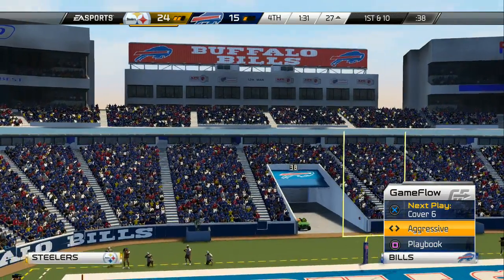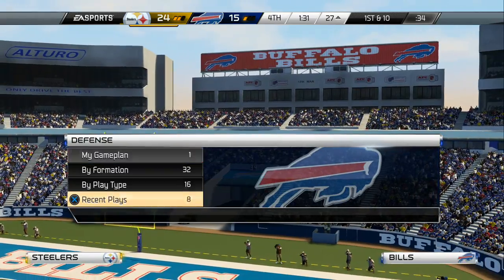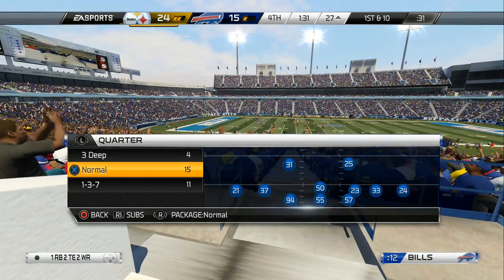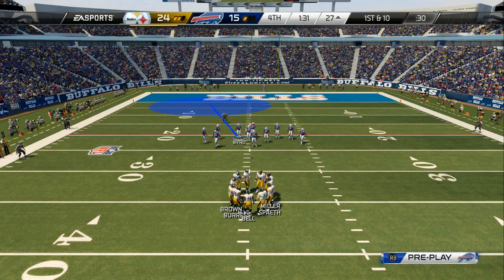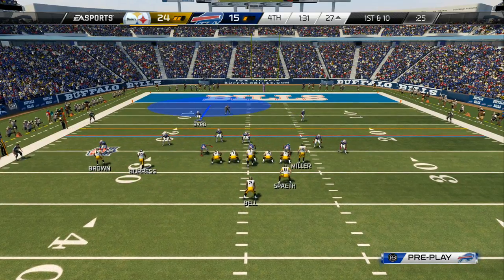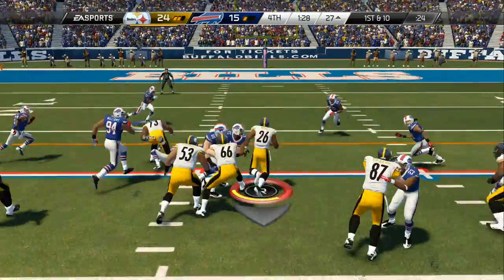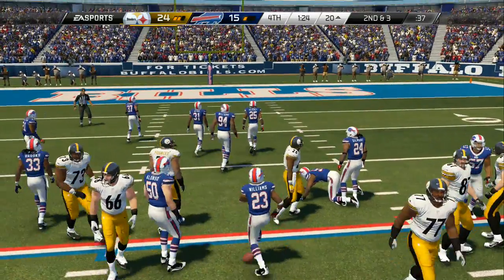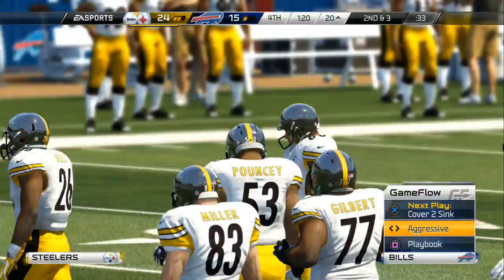Second half, why would you go for it on fourth down in this situation? You don't get it, that decision might cost you this football game. Ben Roethlisberger takes it in the center. First and 10. Your team is down. You've got to attack this offense. You don't want them to get in there and get another score.